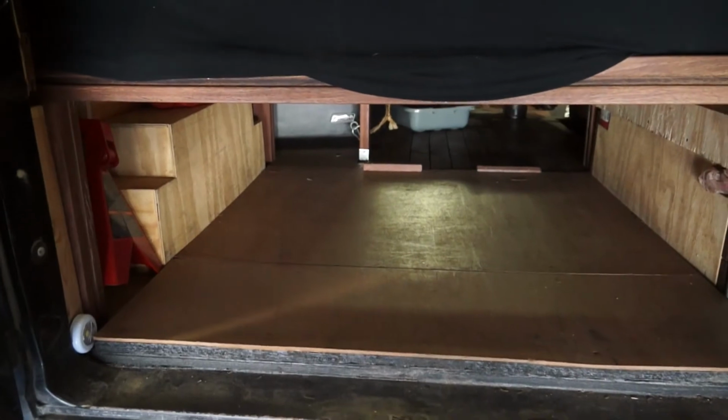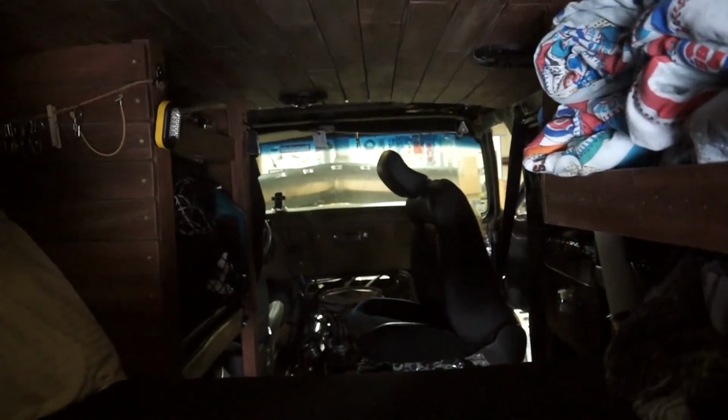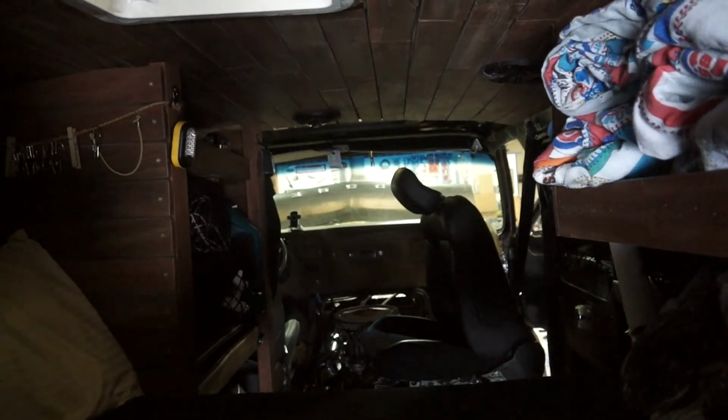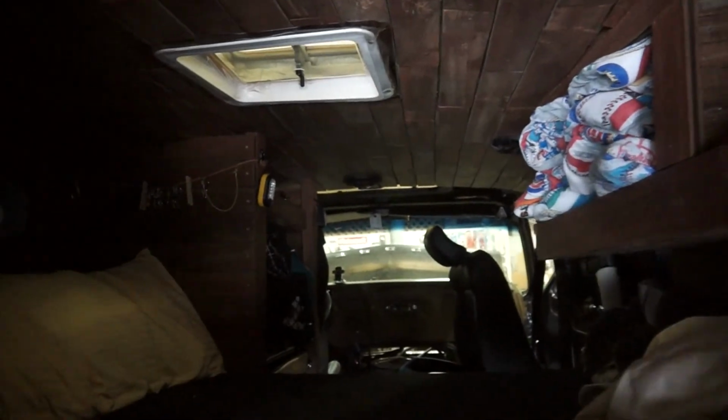Got some wood and insulation on the floor. Got the swivel bucket seats in there. You probably can't see that, but that's all right. It's pretty cool inside.